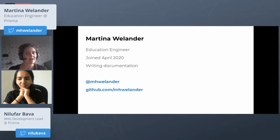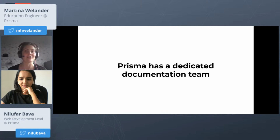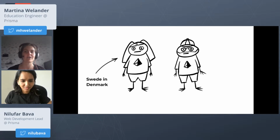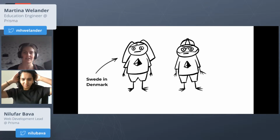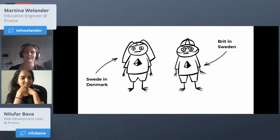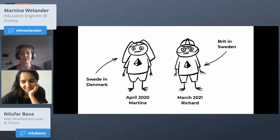I'll start off by saying that I'm not the only one who writes docs at Prisma anymore. We now have a dedicated documentation team, and it's currently made up of 2 lovely people who look like this. There is myself, a Swedish person in Denmark who joined in April 2020. And there is Rich, who is a Brit in Sweden, who joined in March 2021, so this year. Apart from the 2 of us, there are also other people with slightly more normal-looking feet who contribute, like the DevRel department and the engineering teams as well.